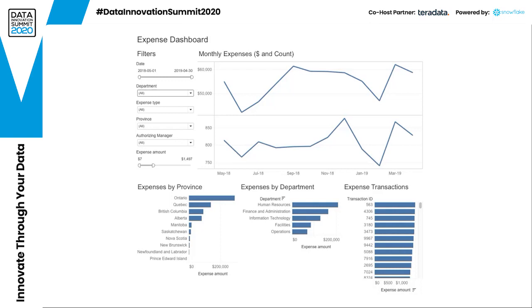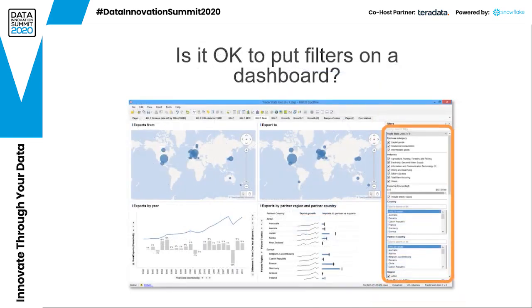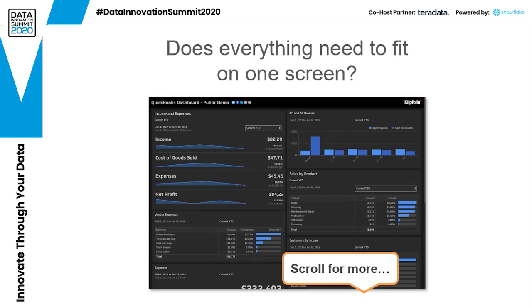We need to look deeper at how we organize the information and even how we decided what information to even show in this dashboard in the first place. And so to figure out how to make those deeper improvements, we might turn to dashboard experts and ask them questions like, is it okay to put filters on a dashboard? Or, is that a bad practice? Or does everything need to fit on one screen? Or is it okay, for example, to have information kind of below the fold, or maybe to split the information up onto multiple tabs, right? Is that a bad practice?